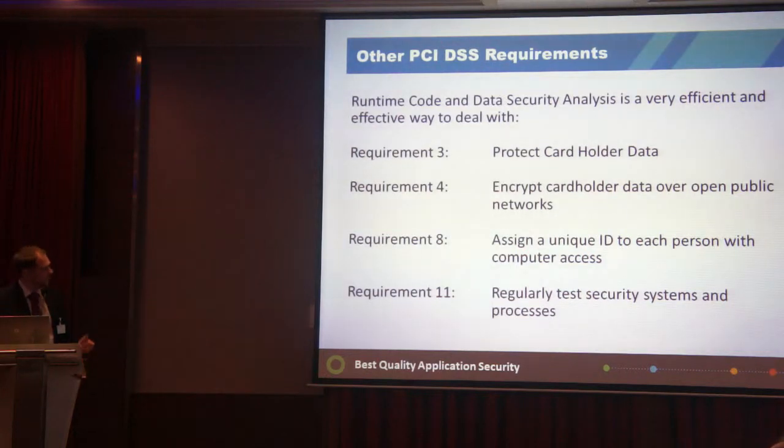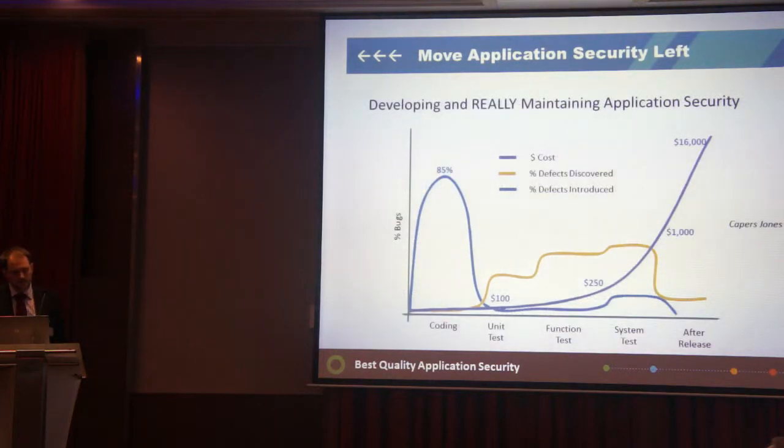And then finally, requirement 11, which pretty much is what this whole thing is about, and that is to regularly test systems and processes. Well, by having this thing embedded into an application development lifecycle, security becomes automatic. It just goes away as a headache. And it means that you can move application security left in the development lifecycle, which there's at least two good reasons to do. You reduce risk and you reduce cost.